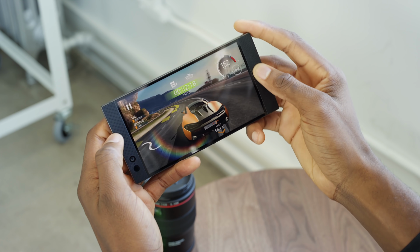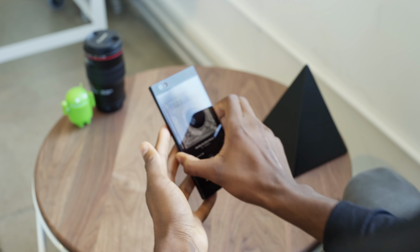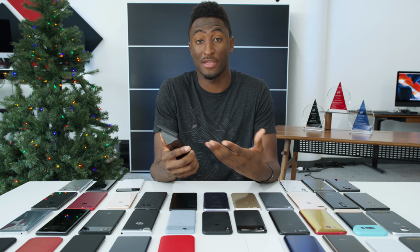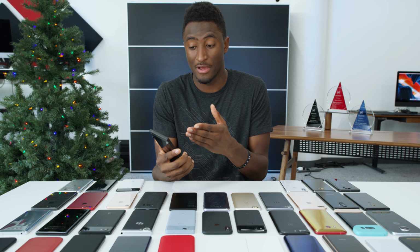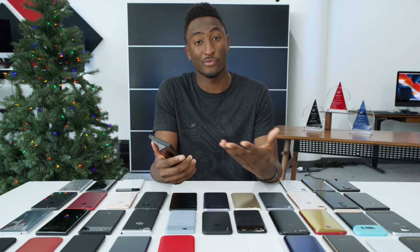8 gigs of RAM, because it'll make gaming better. Big speakers, because it'll make gaming better. Huge battery, because gaming is really battery intensive. But a lot of those things just make a better phone. So if you're not gaming all the time, Razer Phone still has a huge battery, which means it lasts almost forever. So that's why it won the award this year.